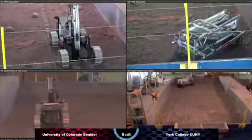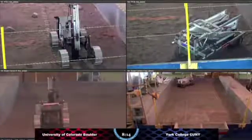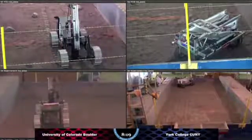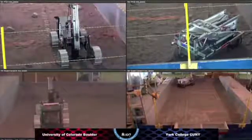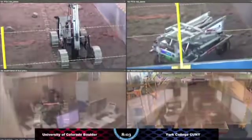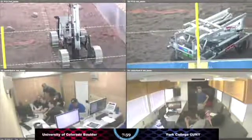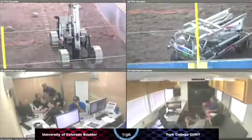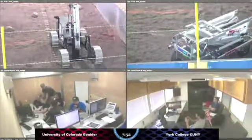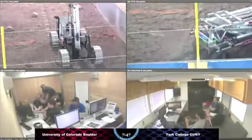So the idea is that the auger on the Colorado Boulder side will auger up the material all the way up out the top, and then it will spill out onto the onboard dump bed, which is basically just like a truck bed or a dump truck bed, and then that whole bed actually lifts up in order to dump that material out. Now the CUNY team has made it over to the digging area, but they haven't started digging yet. It looks like they're rotating the robot.